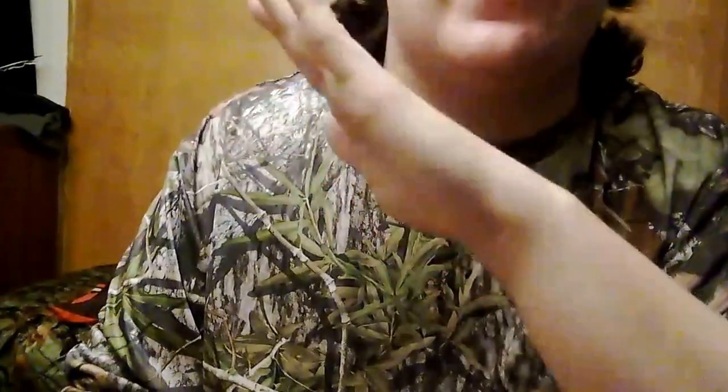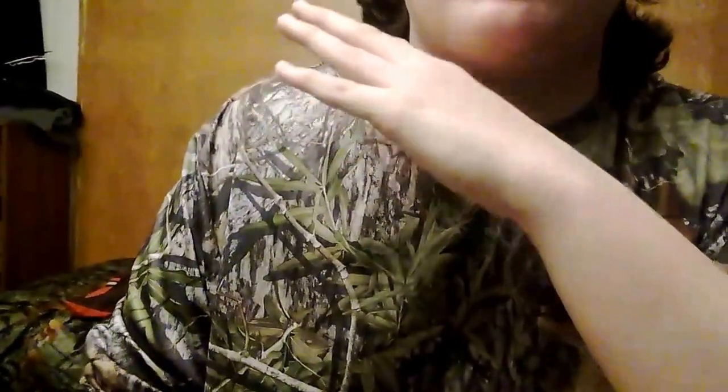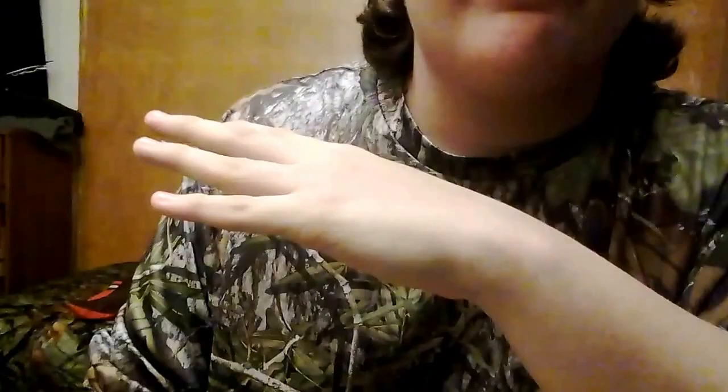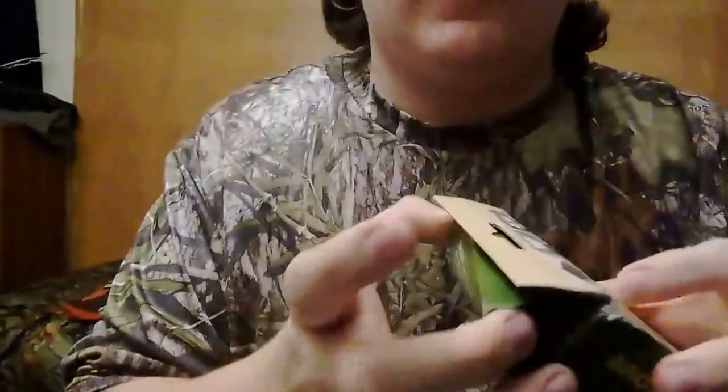Now the next piece of equipment I'm going to show you guys is something that I feel is somewhat overlooked. Some people say, oh, I got my fire kit, I got my ferro rod, I can start a fire with that, I can cook with that. But you're not always going to have time to sit down, shave some tinder, and start a fire. Right? So that's why I got one of these. This is a Coghlan's emergency stove. It's very small, very compact. This is how big it is. It's almost the size of my hand.